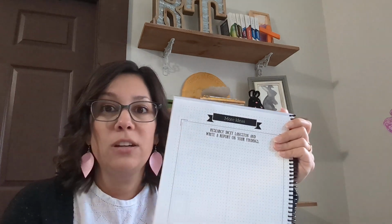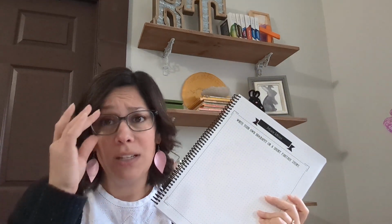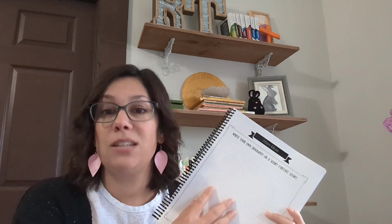And then there's always going to be pages for more ideas. Since this is for research, it just has those bullet points so that you can do research there, write your own biography for this one. So this is just a short writing assignment they can do. And of course, if they want to do a more extravagant writing project, they can certainly put their notes here. If they're going to put something on a poster board or something, this is a great starting space for them to jot down their notes. And then that is all for that lesson.